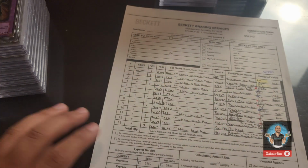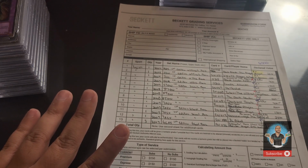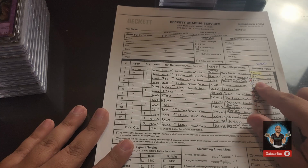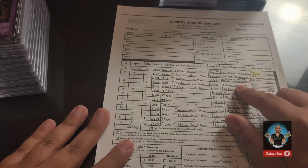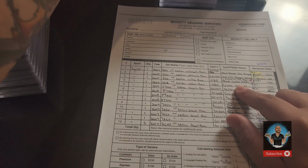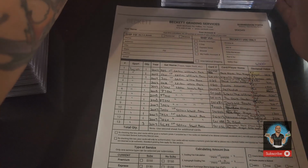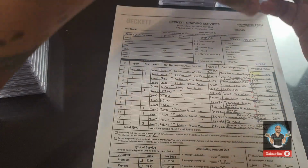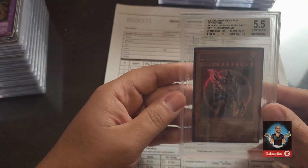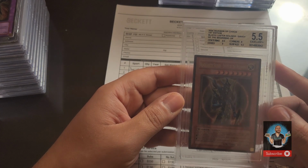Now, the next card was the biggest disappointment. And listen, I knew this card was not going to get a strong grade. I gave it an 8.5 because there was a minor dent on the top that I think I was responsible for. I would go for a 7. It's none other than the first edition Envoy of the Beginning Blackluster Soldier. This card in return, though, I noticed that it had way more damage than I remember, and I inspected this card thoroughly. And it came in, it's the lowest grade I got out of all 106 cards, at a 5.5.